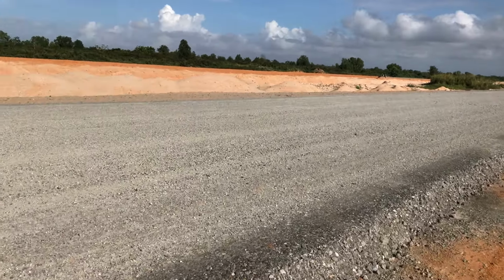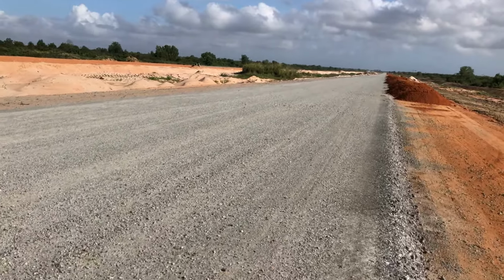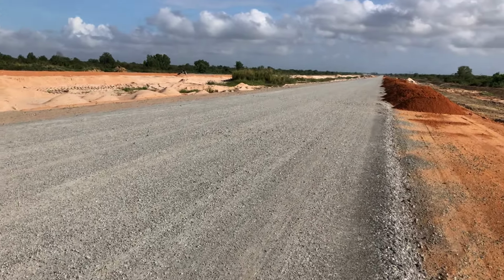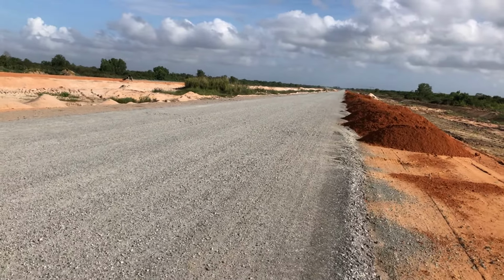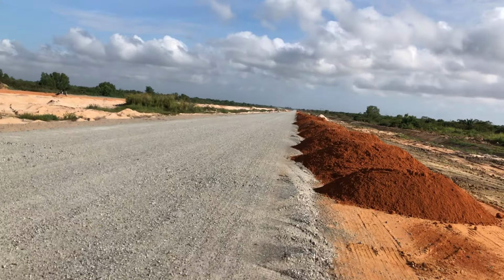Okay, let's pick up the pace here, because this pace is probably going to take us a couple of hours to get through this walk. But here we are at the East Coast Bypass Road in Ogle.